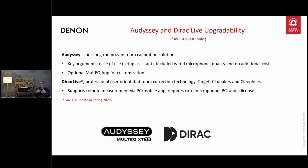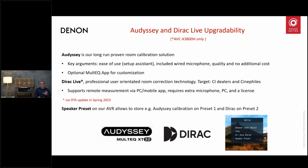You can compare it a bit like we are only delivering the platform, like we do for Dolby Atmos, DTS:X, or 3D, so we build it in. The choice is up to the user as to what kind of calibration system he likes to use. Dirac we are going to add by a firmware update, which will come in spring 2023. Another nice thing is we have speaker presets 1 and 2 for different themes. You can use these presets to, for example, store Odyssey on preset 1 and Dirac on preset 2, if you like. So we have full flexibility for the customer built in.